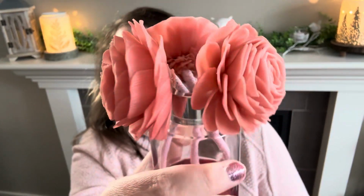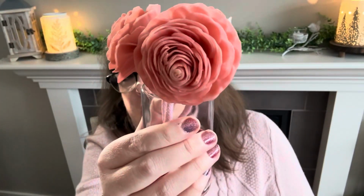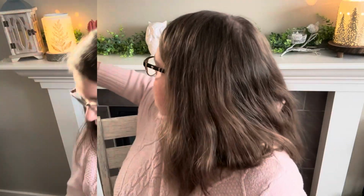One thing about these fragrance flowers is they do soak up a lot of oil initially. In the first few days, it's soaked up a lot, but then it goes slower because they're all full now. They're full of oil, so the rate of soaking up goes down. So that is still available, but then on Monday, we're getting 2 new fragrance flowers in the traditional size.